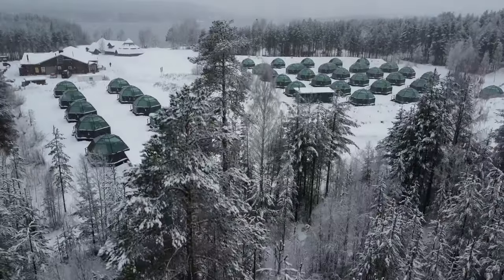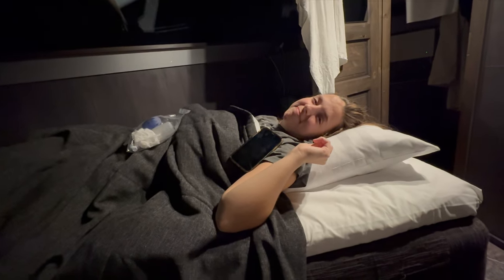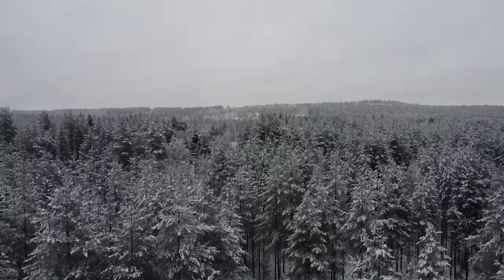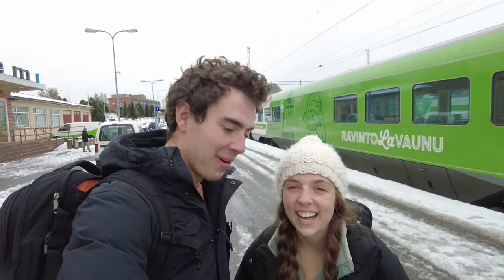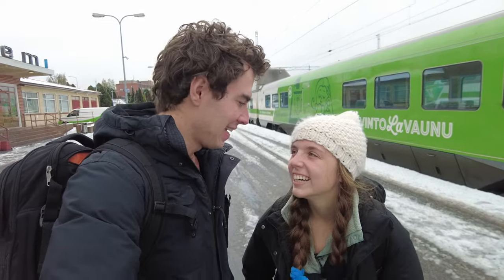Needless to say, if we'd seen the Northern Lights, this would have been one of the most amazing experiences we'd ever had. But we did enjoy sleeping at such a unique accommodation, even without the lights. There were a lot of fun wintery activities, we tried Finnish treats, and the area is just really beautiful. Now it's off to the train station. Alrighty, everybody. Well, we made it to the train station. We have our tickets back to Oulu, and then we're gonna fly back to Helsinki. Bye.